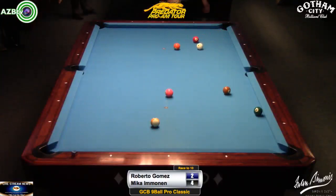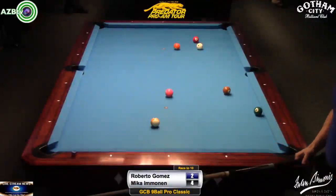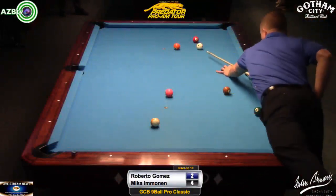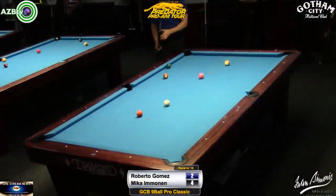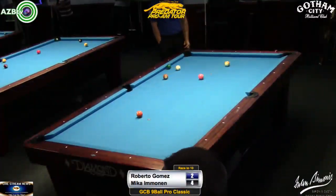A nice speed. He hit that with a nice pace in order for everything to catch up to each other for the shot on the 3. Mm-hmm. Squeaky, squeaky.